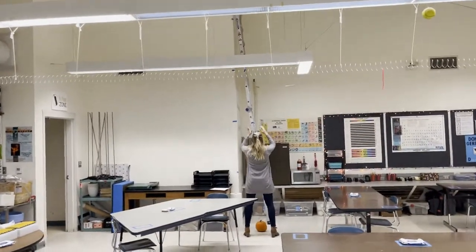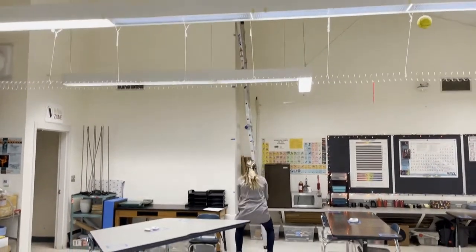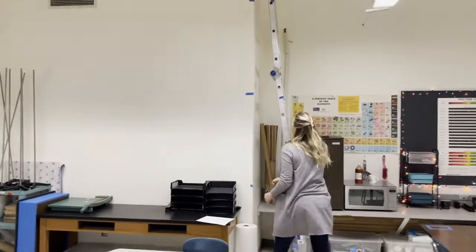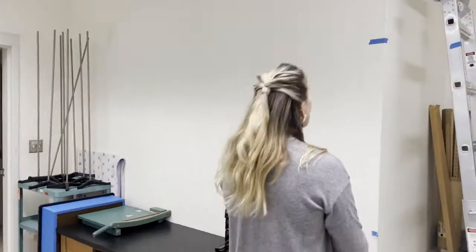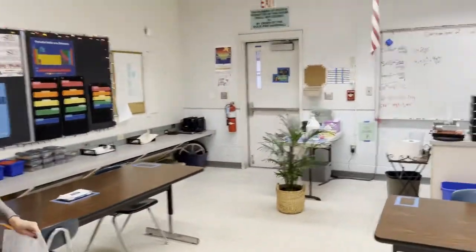All right, let me get in position. And time to do some work. Okay, I'm going to say your hands were about 2.1 meters, about there. 2.1 meters, and up at the top it was about 3.9 meters. Okay, let's write that down. 2.1 and 3.9.